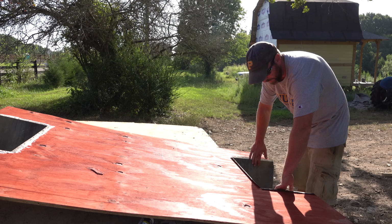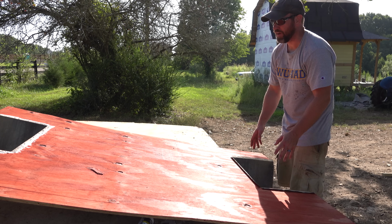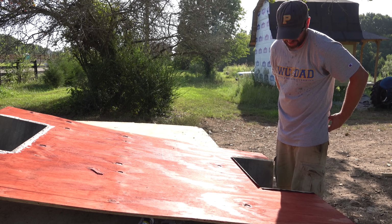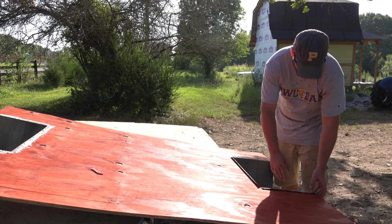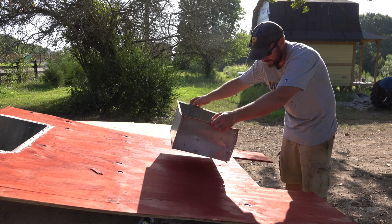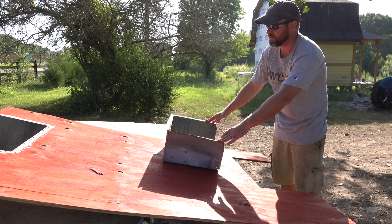So these old wheel wells were put in here with staples before, and you'll find with these campers a lot of things are done with staples and construction adhesive. So I've pulled all the staples out, and what I've been doing is running some caulk around the interior edge here, and then I'm screwing these on with stainless steel screws.